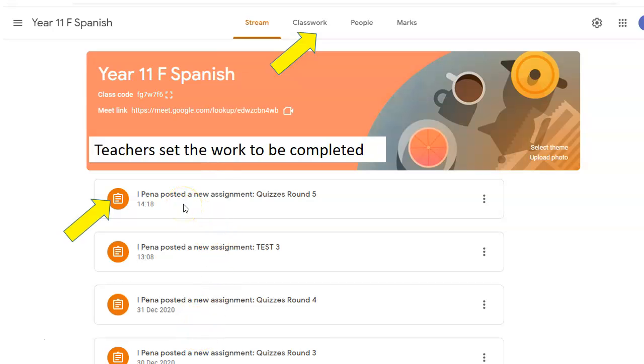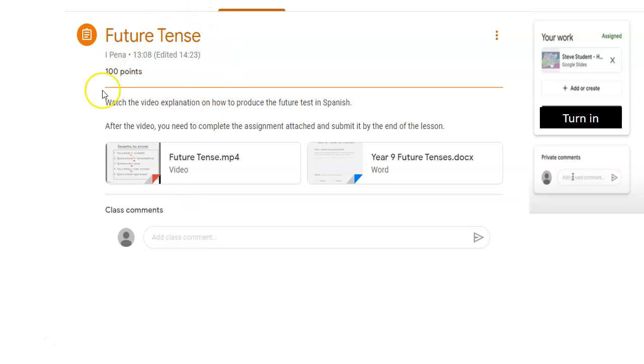Then you click on the particular assignment that you're interested in, and you will be able to see the instructions and the resources. So this was a lesson on the future tense. I posted a video that the children can watch. They can pause it, they can re-watch it. If they've got any questions, they can work at their own pace. And then I gave them an assignment, a task to complete, to show me their understanding of the future tense.